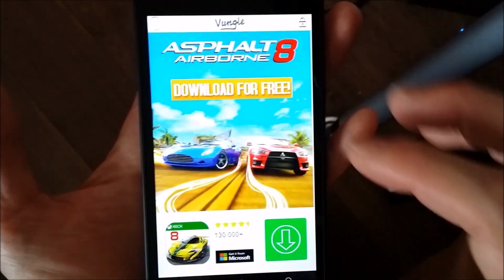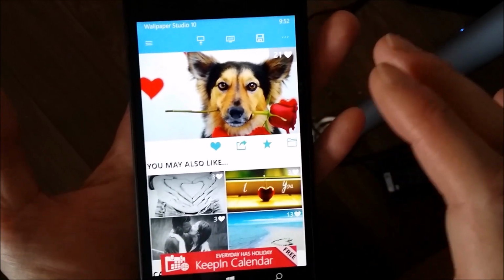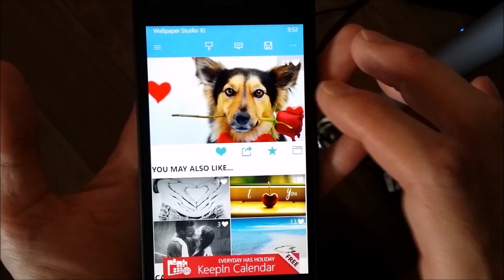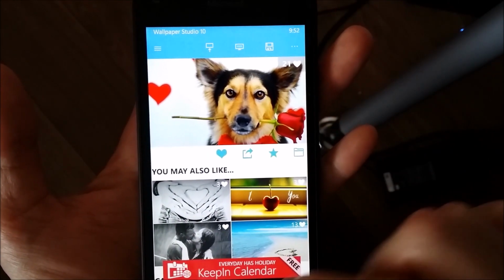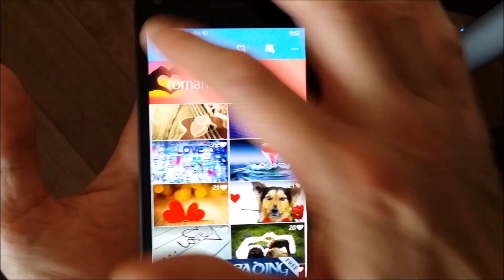Not sure what this is. Oh, that's an advertisement. So that's one of the drawbacks about this app, is because there's lots of advertisement. People actually comment on that when you download this app, but I think overall that's not a big deal. So then we'll go back here.